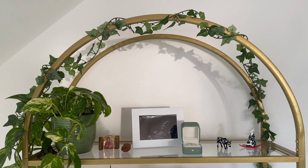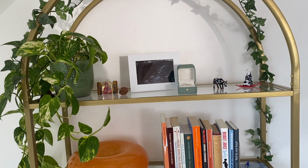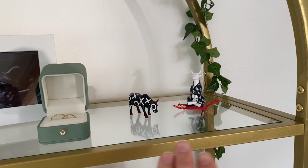So here a little bit more in detail. The building of this thing is also fairly easy, and everything that's in there is not really permanent yet. We just kind of try to make it cute. So here I have two cows that I once got from my mom and I love it.